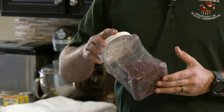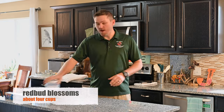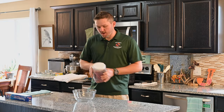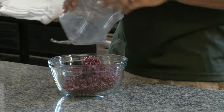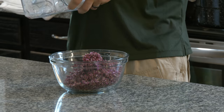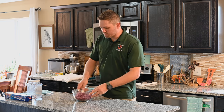The first thing that you'll need to do is pick a whole bunch of blossoms. I've got here about 4 cups. Now, with that, we're going to take those, got a bowl here, and we're going to dump all those blossoms in. Now, if you've got a couple of pieces of stem or leaves or anything like that, it's not a big deal. We're actually going to take and strain this once we're done.